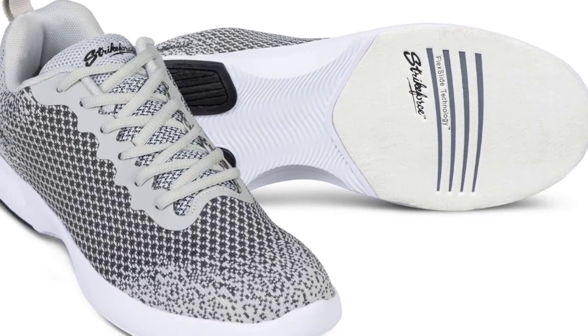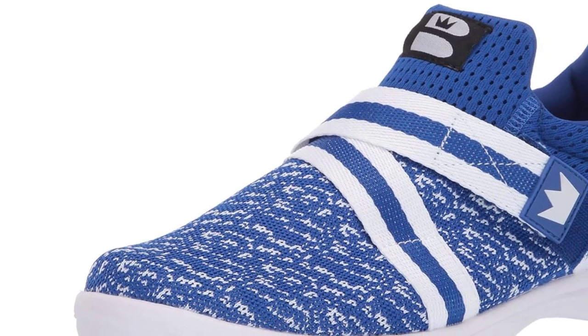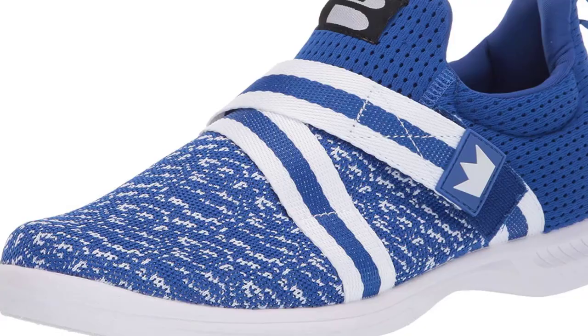Others focus on durability and style. Choosing the best pair involves considering factors like fit, material, and features. Investing in quality shoes ensures a better experience on the lanes. Enjoy bowling with the perfect pair.